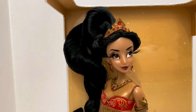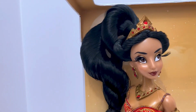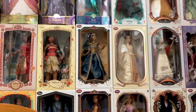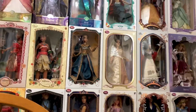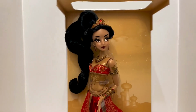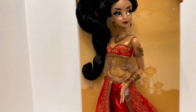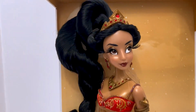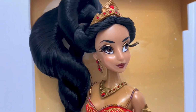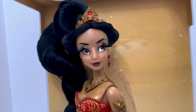But of course, our main reason for this review is Jasmine herself. So the original Jasmine I have right there. And you can see she is posed differently than the red Jasmine. This one, she's off to the side, and her hair is a little different, obviously, because it's different in the movie at that point too. It does look a little different. But like all limited edition dolls, she does have rooted hair and rooted eyelashes. Her eyelashes are extremely long, which I think is really kind of fun and cool.